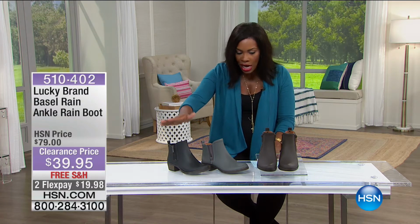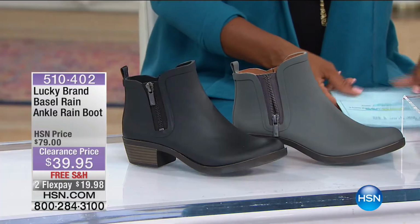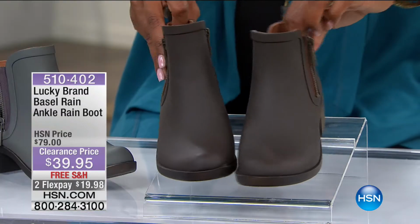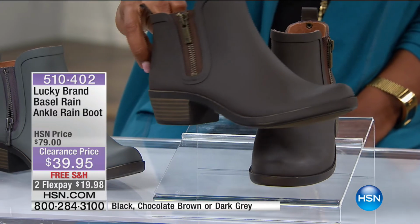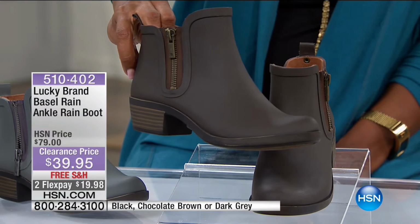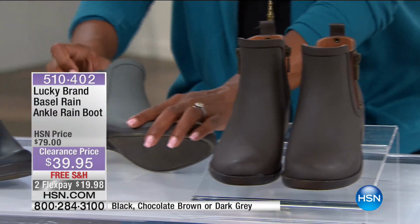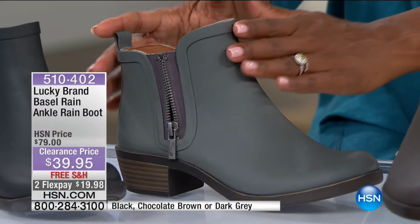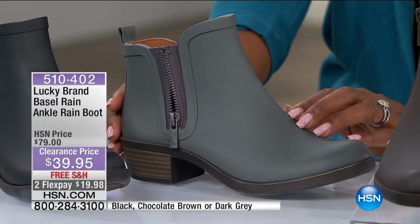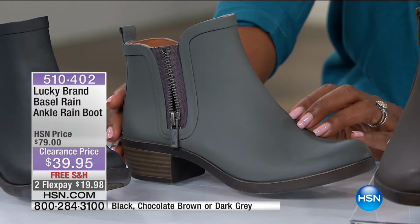And we have them for you in black. Here is the dark gray. And they also come in chocolate brown. And these are just, I'm gonna just go ahead and say it. I think they're the coolest rain boots, all right? Because first off, they do look like leather. You would never know until you touched them that these were actually rubber. And these are water resistant rubber.